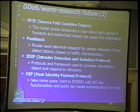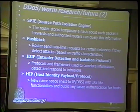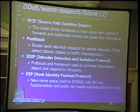And the last one, Host Identity Payload protocol, the idea is to set up a new kind of protocol, a new namespace, with authentication to be able to identify every host on the network. This will only work if everybody is using it.